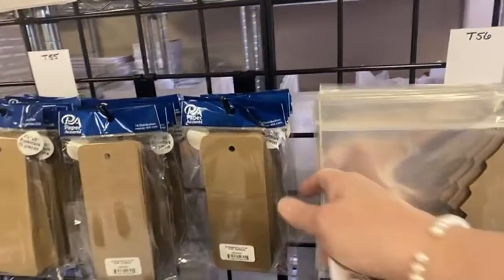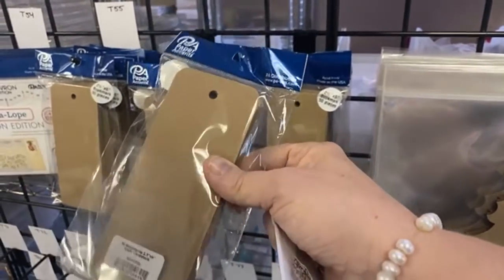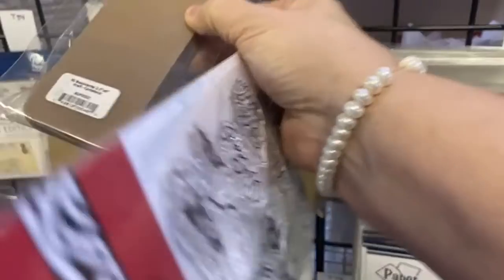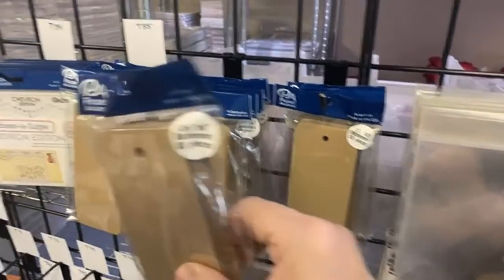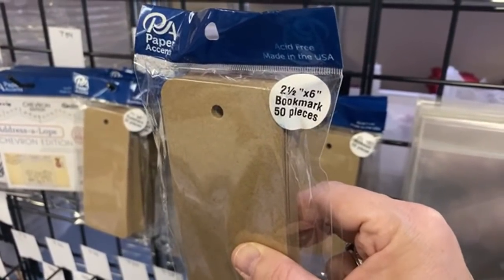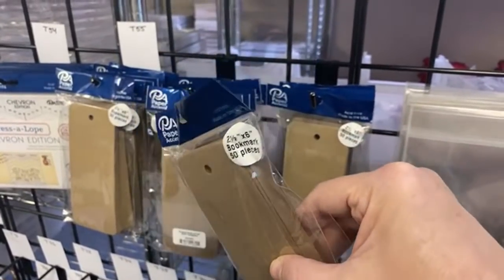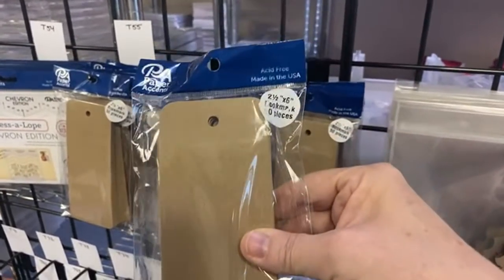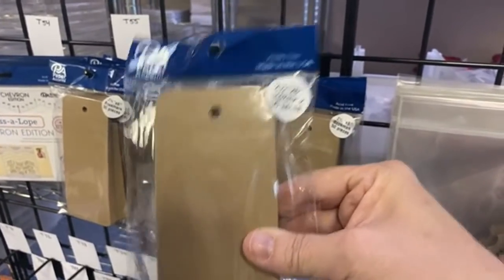This is exciting. So you know we're doing the bookmark call for Cards for Kids. I found these on one of our distributors, and look, let me turn this around. It's 50 pre-cut bookmarks, 2.5 by 6 inches, pre-cut, pre-hole punched, ready for you to decorate. And I thought, what a challenge to give yourself. Pick up a 50-pack of these, make them, and then mail them in for me. That would be awesome, right?